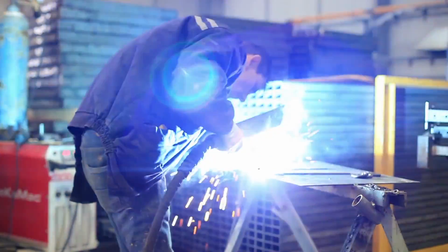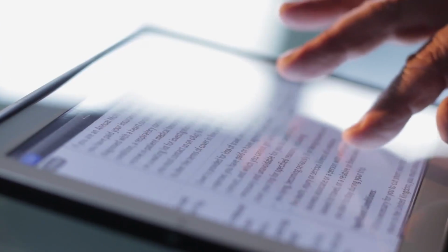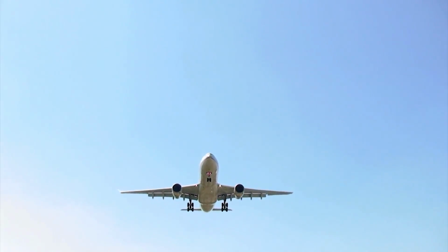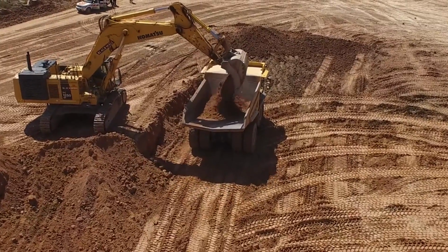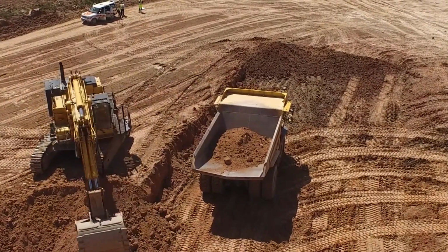Modern manufacturing and industry relies on tungsten. Extremely hard, immune to corrosion, and the most stable mineral under extreme heat, this supermetal has no substitute. With worldwide demand for tungsten increasing, it's imperative to find new, reliable sources of this rare metal.